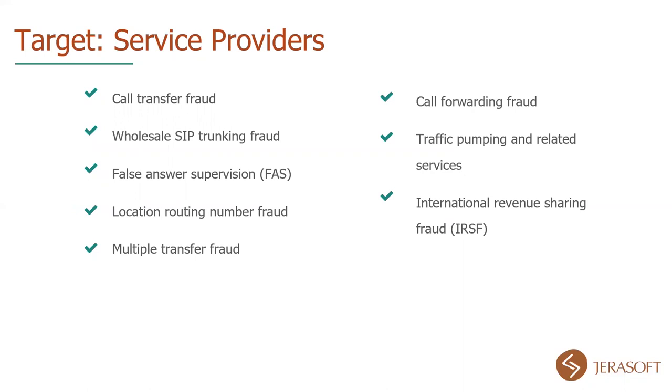So let's talk about the target service providers. This is the types of fraud we see against service providers specifically. This is fraud against our customers and against TelcoBridges customers. It can be transfer fraud, as you can see, wholesale SIP trunking stuff, FAS. Many of you are familiar with FAS, where suddenly you see a large increase in ASR and a very large decrease in ALOC or ACD. In other words, the calls are connected to nothing. The call is shown as connected, so it increases the percentage of ASR, so you think it's a good route and a good connection. But since there is nobody on the other end, the average length of call is pretty much close to zero.